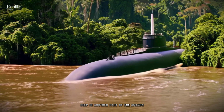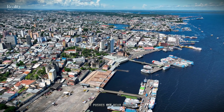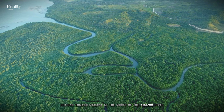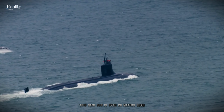Deep in another part of the Amazon, a much larger LPR, low-profile vessel, is preparing to depart. It pushes off near Manaus, Brazil, heading toward Macapa at the mouth of the Amazon River. This one is different. Nicknamed CH, this semi-sub is over 20 meters long.